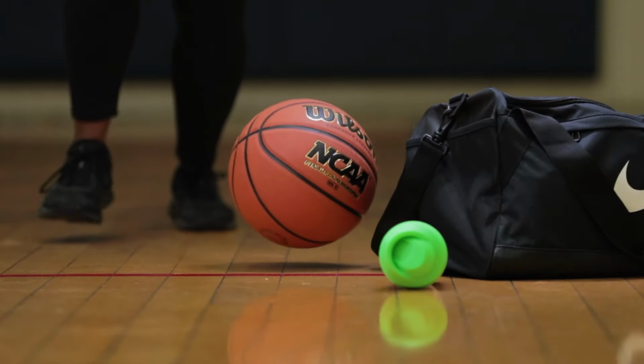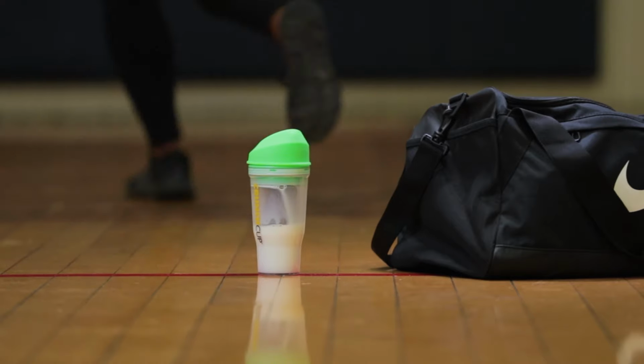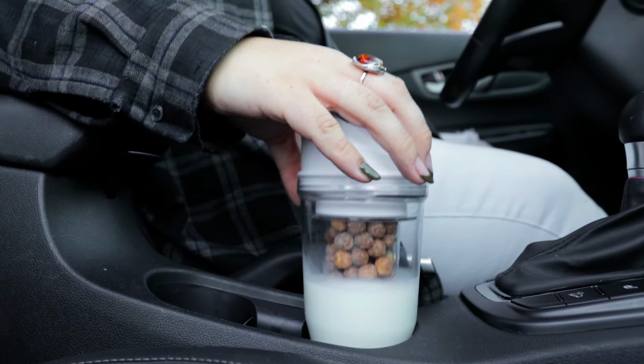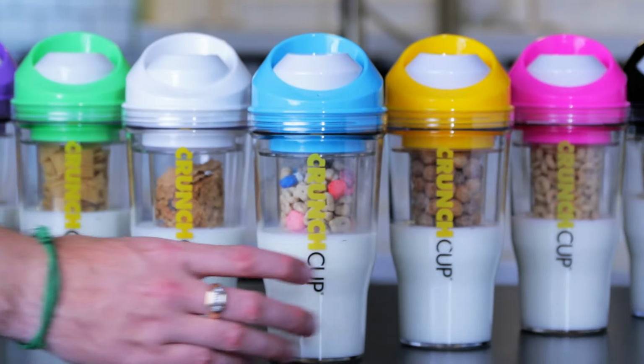Add a splash cap for a spill-free experience. Enjoy cereal from home, work, or even the car. With the CrunchCup, the possibilities are endless. Cereal just became portable.